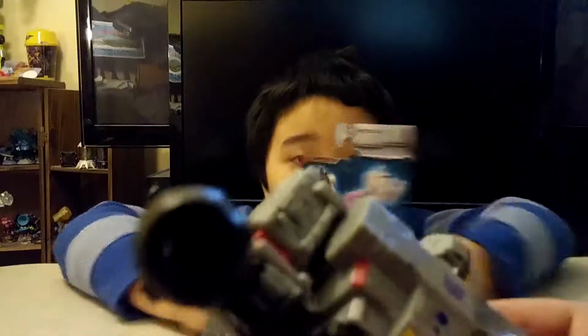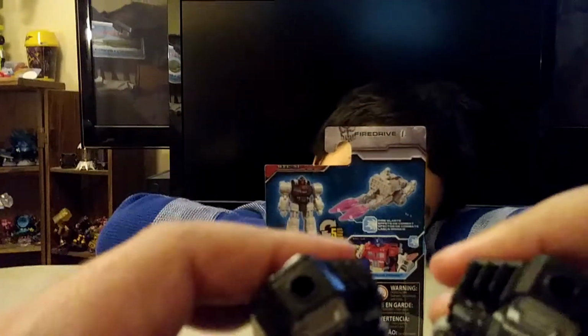But I didn't know this guy was an Autobot. I think he's an Autobot. Is he an Autobot? Yeah, he is. Yeah, it's red. This guy is an Autobot. So then these just tab down. Now, these are easy. These tab right in the place. Let me see if I can find them. Right down here. So these tab in right here.